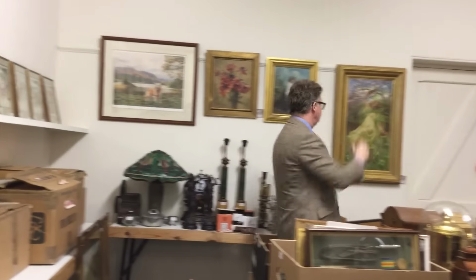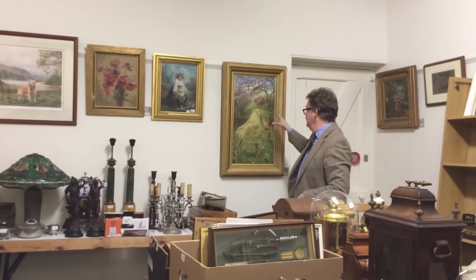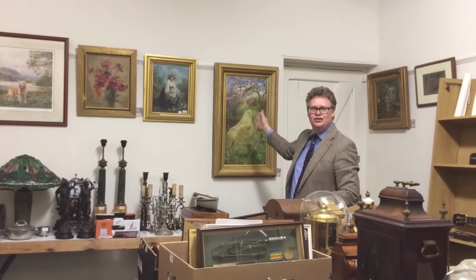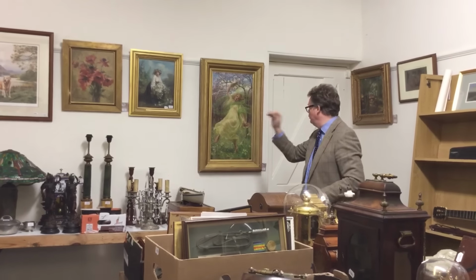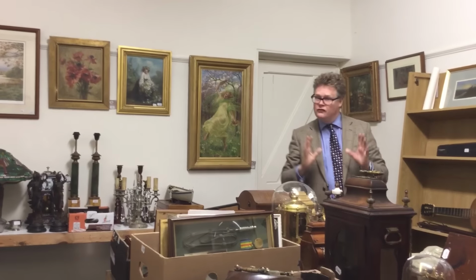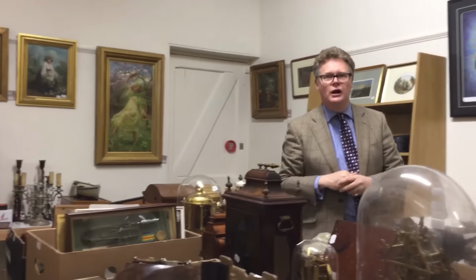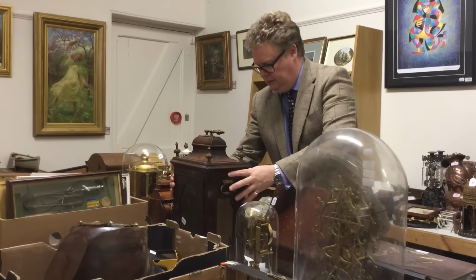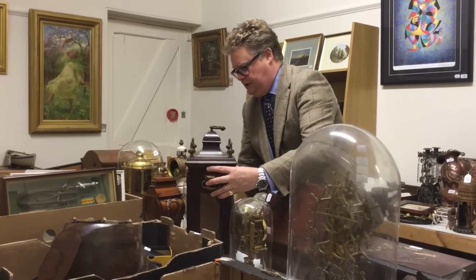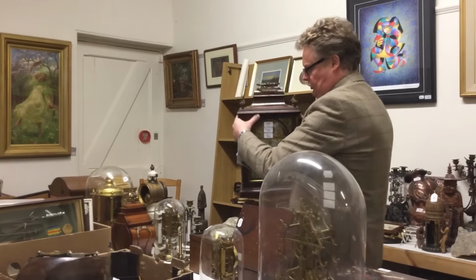More pictures. She's wonderful, isn't she? Now, she's just the sort of picture that's going to put a smile on your face. And the reason she's called Spring, and she's estimated between £3,000 and £5,000 from a lovely little collection of pictures we've got coming in. And also estimated at around about the £3,000 is this big old, there we go, can't hold this one up too long.